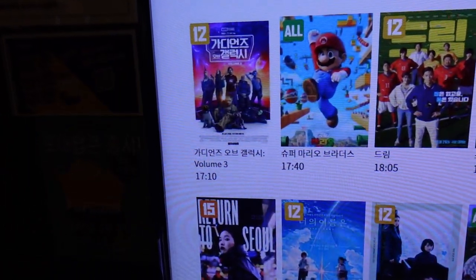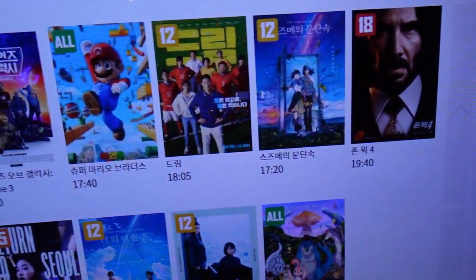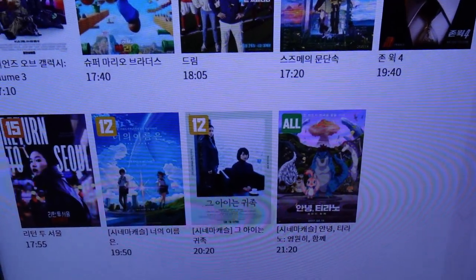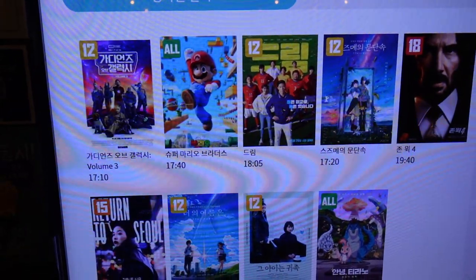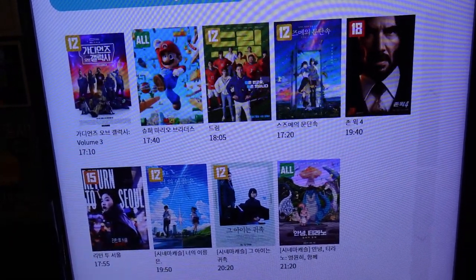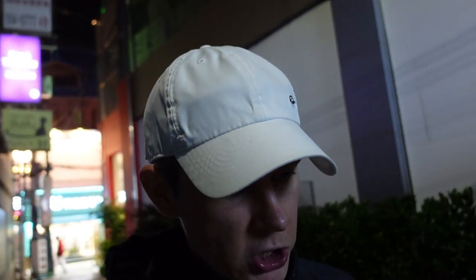So they have Guardians of the Galaxy and also John Wick, Mario, some kind of anime movies. Yeah, Korean movies. Just need to find out, do they have like subtitles? What kind of language it is? So yeah, the Guardians of the Galaxy were in the original audio in English.